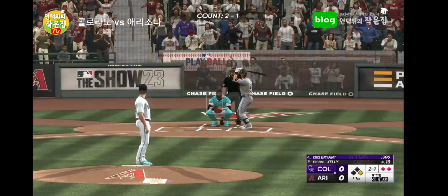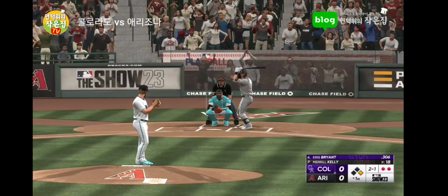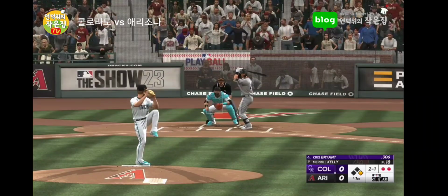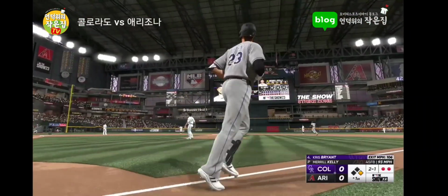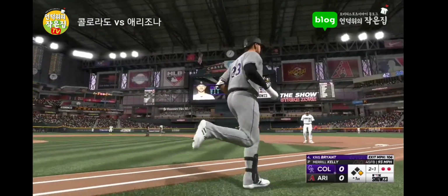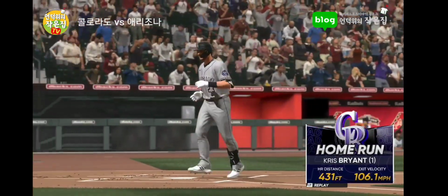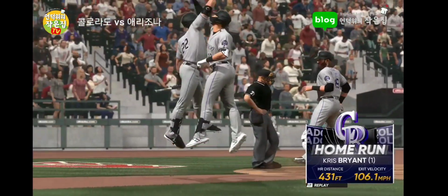Chris Bryant gets a chance to hit here. Here comes a pitch. Crushed in the air. Left center field. Way back there. No doubt about it. Chris Bryant bops one out of here. And they grab the lead. It's 2-0.